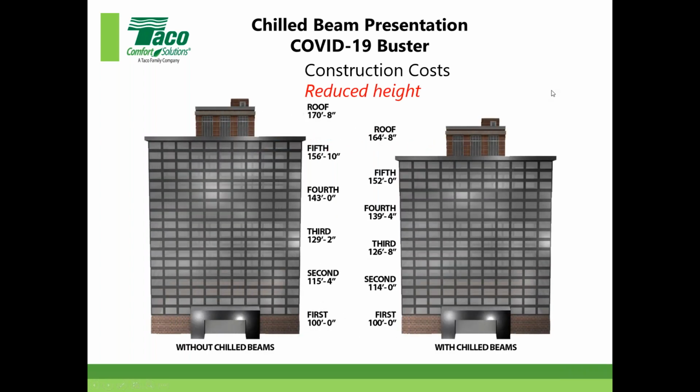Now, the folks that helped us out in Cranston gave us this little slide. They were the folks that provided the chill beams, from Dadanco, and they gave us this nice little slide, and they're predicting that you could save as much as 10 to 14 inches per floor in a 5-story building.